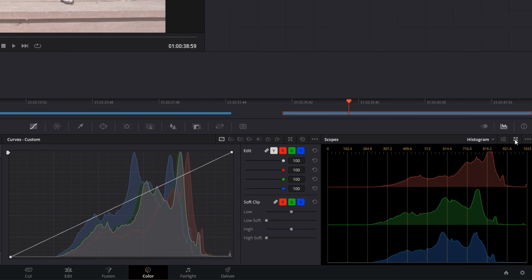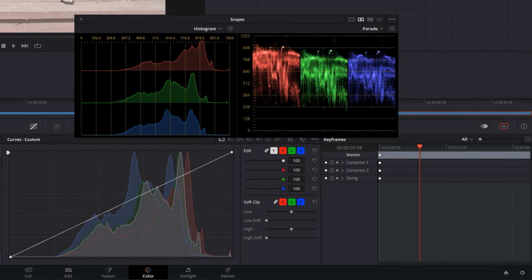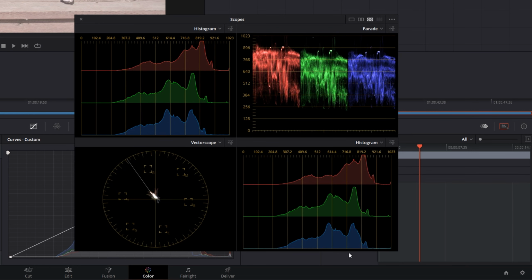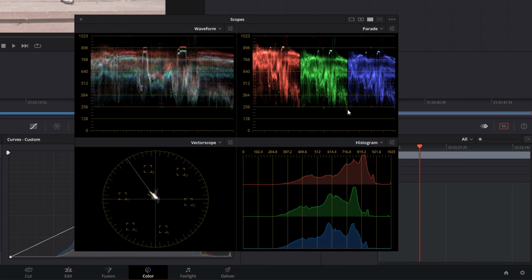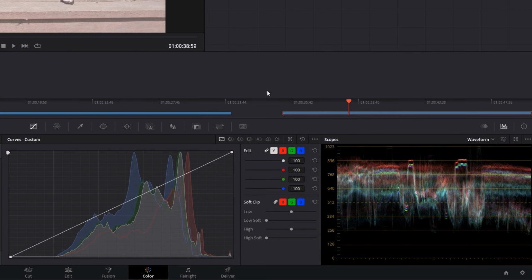But if you want to just sort of expand them all out, you can expand them all out into their own separate window and put them on a different monitor. Let's see, we can do a 4-box like that and just sort of change it to, let's see, histogram there, and we can put waveform there and stuff like that. And if you want to work that way, you can. But for me, most of the time, I'm just in a single view and keeping it sort of docked over here to the side, because that works for me for most things that I'm working on.